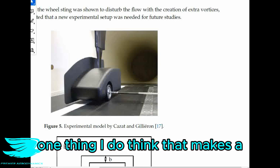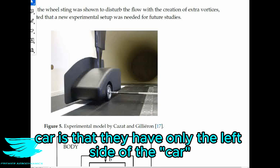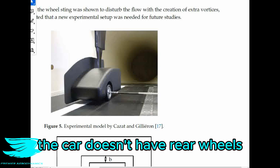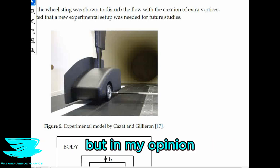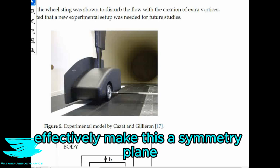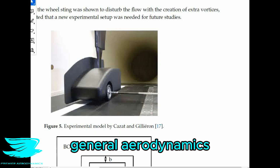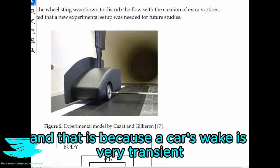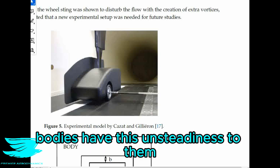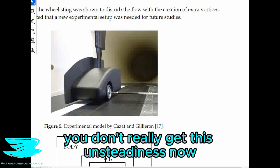However, one thing I do think makes a big difference between this setup and a real car is that they have only the left side of the car. And I say car in quotation marks because it obviously isn't really a car, it doesn't have rear wheels. But in my opinion, what they have done here, where they have the left side, then put a splitter plate on the right side to effectively make this a symmetry plane, according to potential theory, is problematic for a car's general aerodynamics. And that is because a car's wake is very transient and actually wobbles around a lot. This is because it is bluff, and we know that bluff bodies have this unsteadiness to it. By only having the left side, you don't really get this unsteadiness.